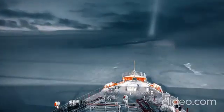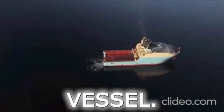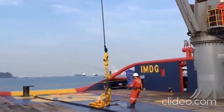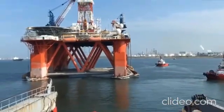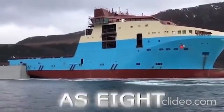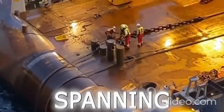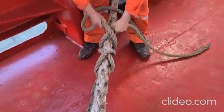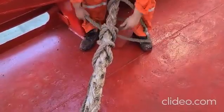What do? Shift it, of course. Enter the anchor-handling tug supply vessels, the superheroes of the sea, designed precisely for this monumental task. Just to give you an idea of the sheer power needed, they use towing ropes as thick as 8 inches in diameter and spanning up to 1/4 of a mile. Could they tug the Titanic from its watery grave with such ropes? You bet!